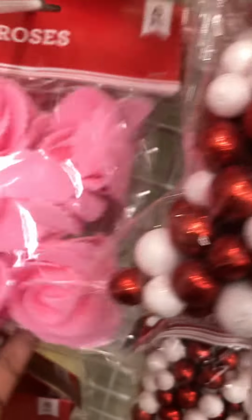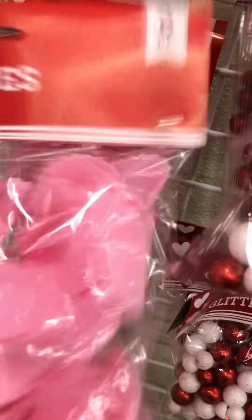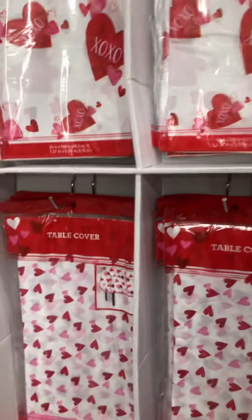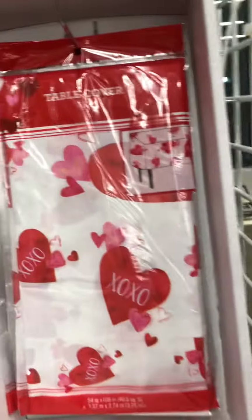Okay, they got the peach color. They got the pink. Sorry about the background. Somebody a little cute is in trouble. All right. They got the white and the red ones. Look how pretty that is. You can put those in gift baskets or whatever. They got the socks. Sorry, y'all. I got to talk fast. The store getting ready to close.